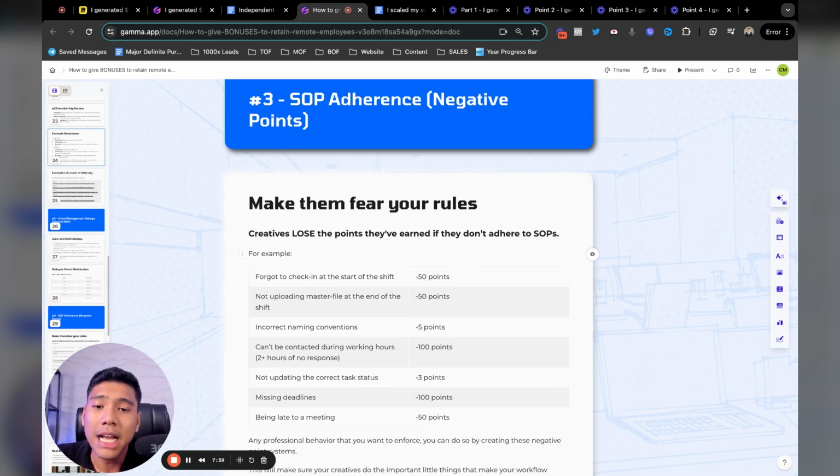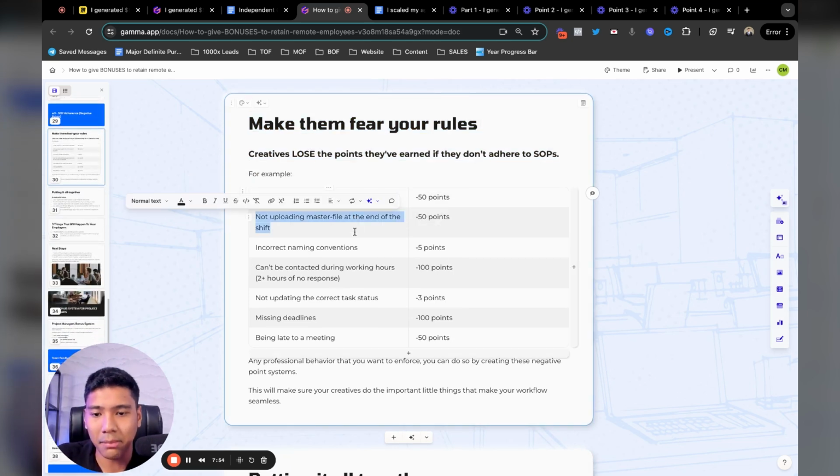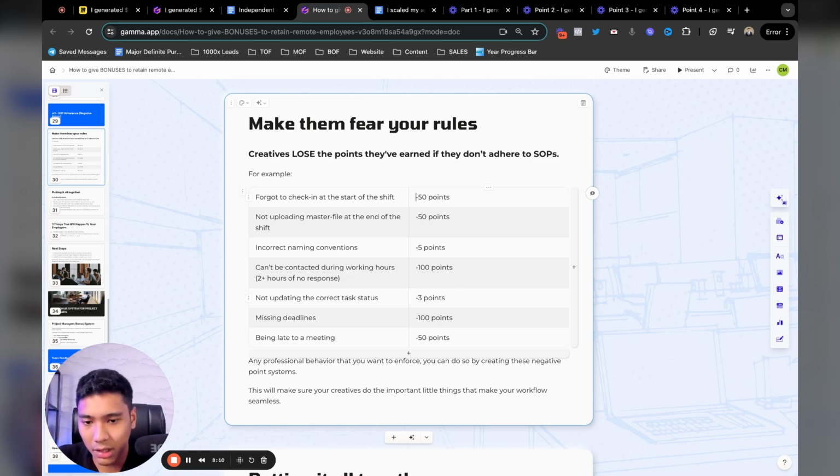And then the last one is SOP adherence. So you can tie these bonuses to make sure they also follow your SOPs. This is a creative way I came up with myself. This will make sure that they lose the points they earn if they don't adhere to the SOPs. So forgetting to check in, not uploading the master file, incorrect naming conventions, can't be contacted. The number of deductions is very subjective. It just is based on what you think the most important SOP is. The more important the SOP is, the more deductions you would need to threaten them with, right?